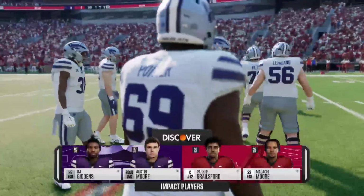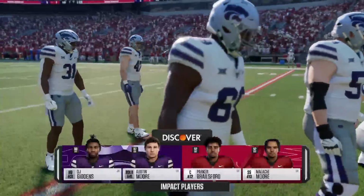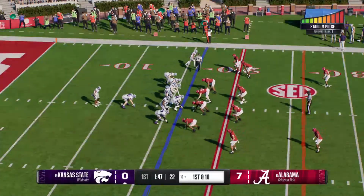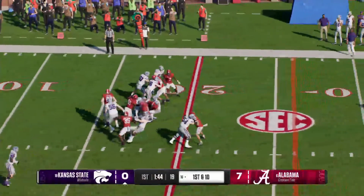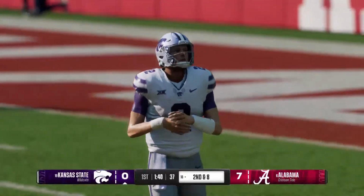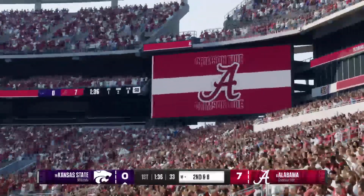So the Kansas State Wildcats offense will take the field for the first time. As we take a look at our impact players for this one, what are you looking for, Jesse, for a guy to make an impact? Well, these are simply put the leaders of this football team, and generally games go how these guys play. If they make plays, then they've got a shot to win this one. No doubt, they got to show up. These are the team leaders. These guys have to play well if they're going to win the football game.